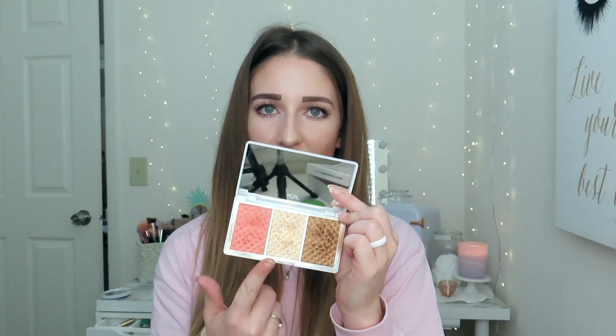But anyways, this palette comes with a blush, a highlighter, and a bronzer, and the blush is super pigmented. I have used the blush before. I have not used the highlighter, but the blush is like, whoa. I went in way too hard the first time that I used it, and I was like, oh lord. And I was really scared about the bronzer too because it's a shimmery bronzer, and all the bronzers I've ever used were matte before, so I got really intimidated.